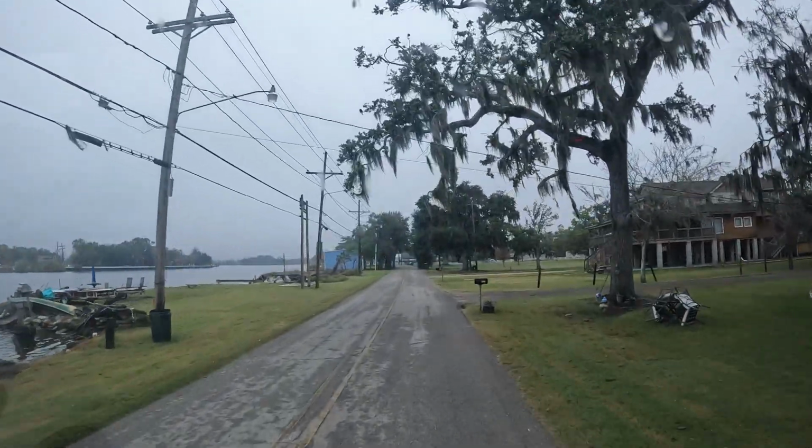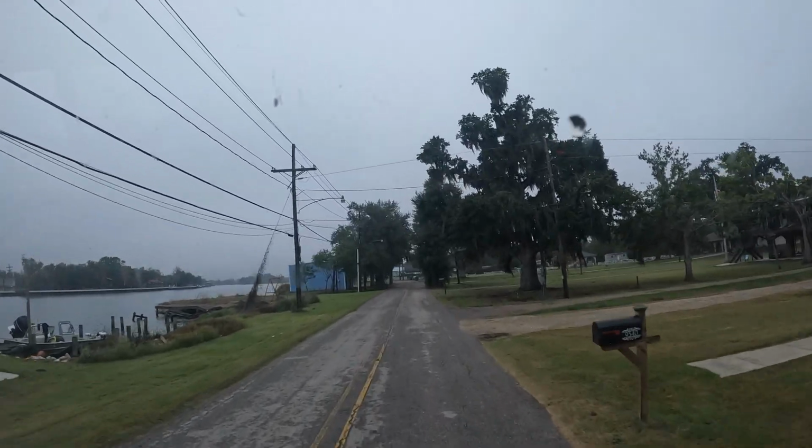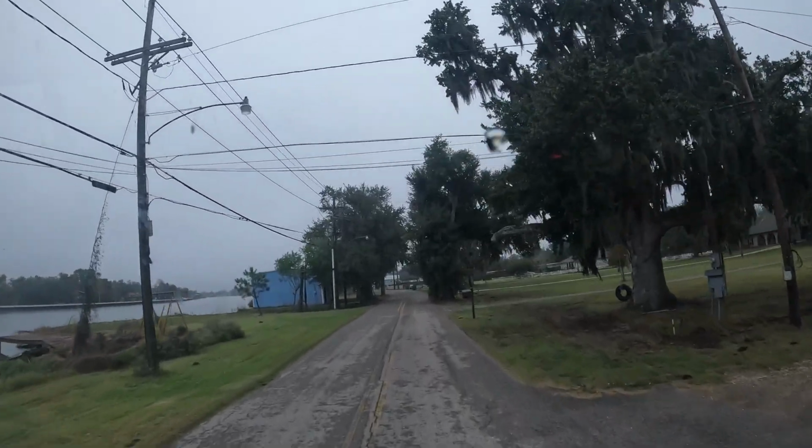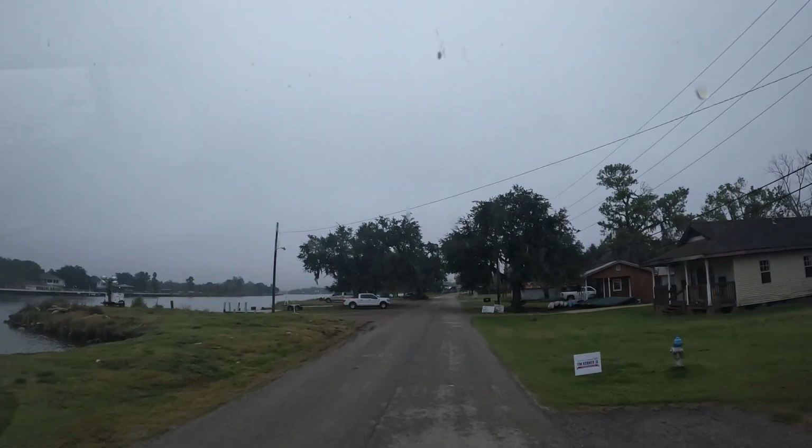There's some nice big homes on the other side of the river. Yeah, there's a lot of homes right next to this river here. Should be coming up.